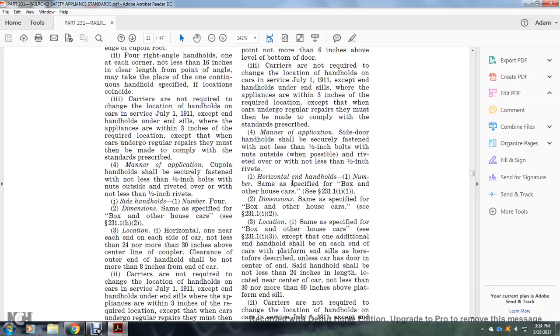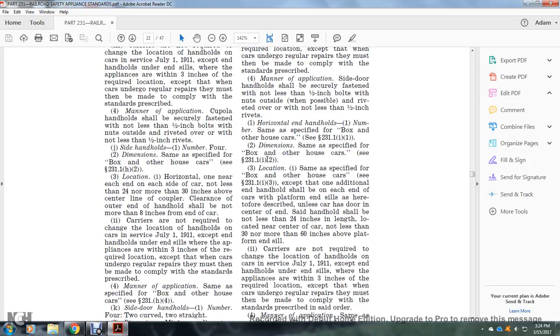4. Manner of application. Side door handholds shall be securely fastened with not less than half-inch bolts with the nut outside when possible, or riveted over with not less than half-inch rivets. 1. Horizontal end handholds 1, number same as specified with the box or other house cars. See Statute 231-1-1. Dimension 231-AI-1. Dimensions specified for the box or other house cars. See Statute 231-I. 2. Location 1. Same as specified for the box and other house cars. See Statute 231-1I. 3.